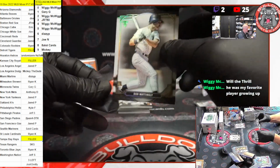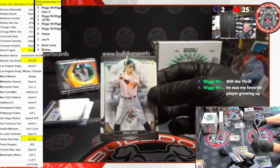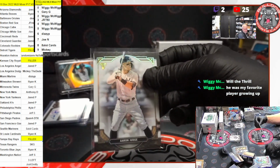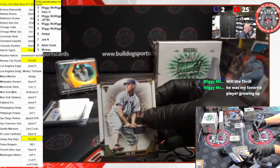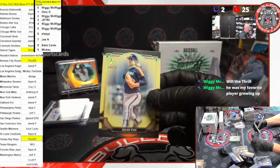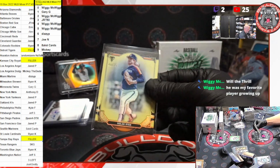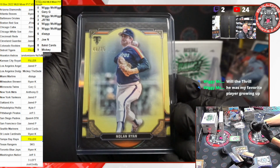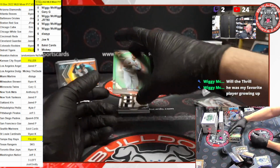All right, we got a Don Mattingly for the Yankees. Aaron Judge, All Rise. That's Fresno State right there, baby. Mel Ott. For the Houston Astros, it's a yellow Nolan Ryan. Card six. Yellow Nolan Ryan. Okay, Jared, thanks, man.